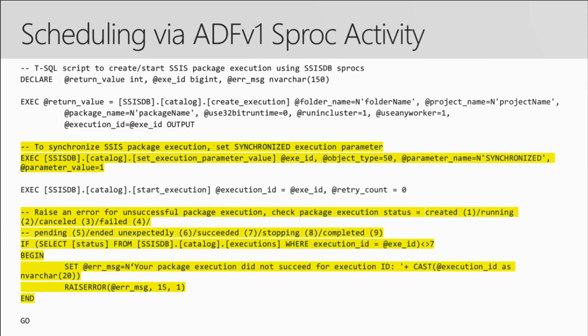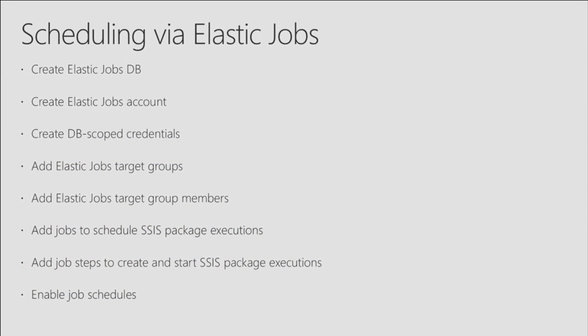So in here you can look at the catalog.executions view. If there's a failed execution, you can just pop up the execution ID on ADF, and you can take the execution ID to see what's the problem on SSMS. Simple. Here, I will not go into detail.